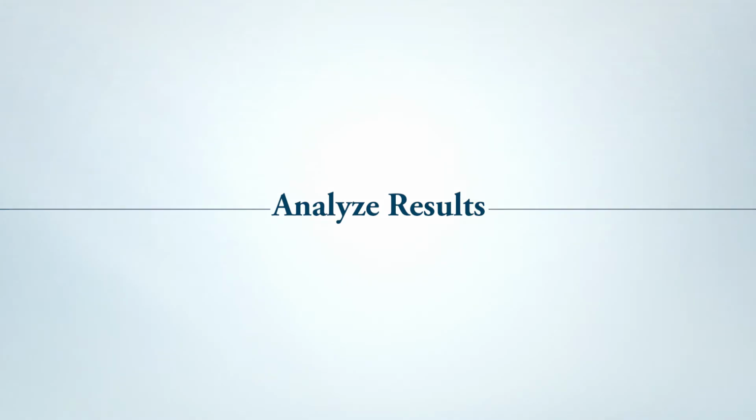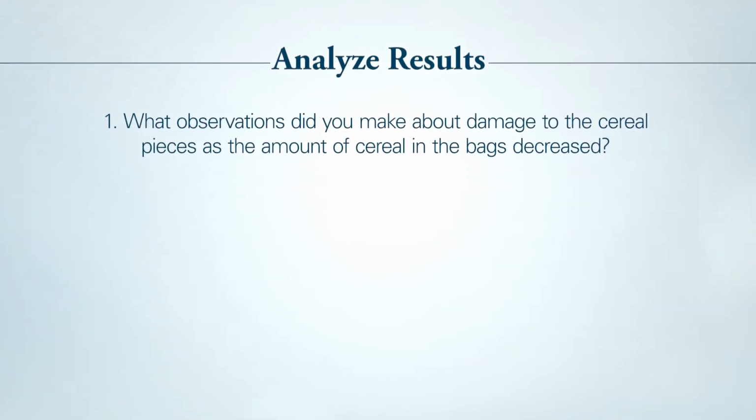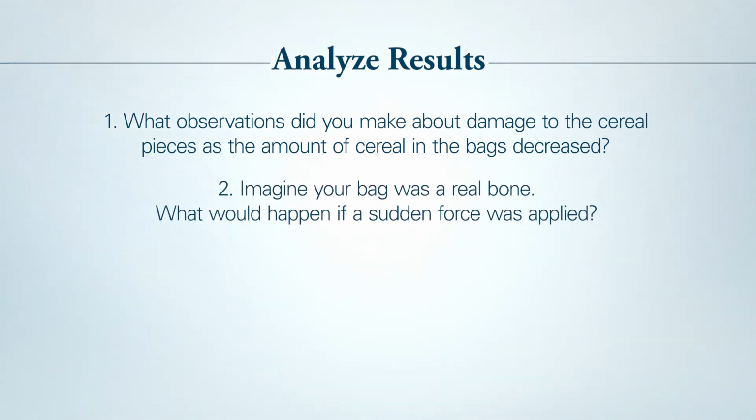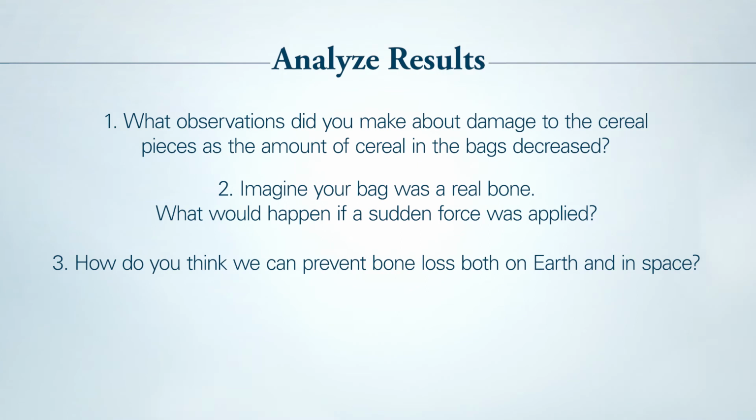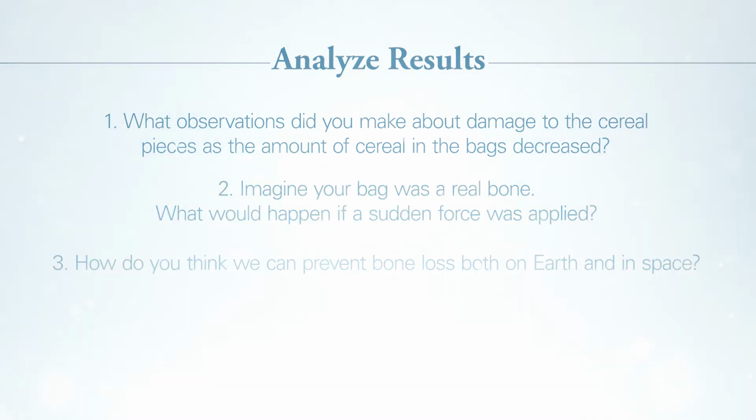Once you've completed doing all of the data analysis, now it's important to analyze your results. Think about observations that you can make about the damage to the cereal pieces as the amount of cereal in the bags decreased. Imagine your bag was a real bone. What would happen if a sudden force was applied? How do you think we can prevent bone loss both on Earth and in space?